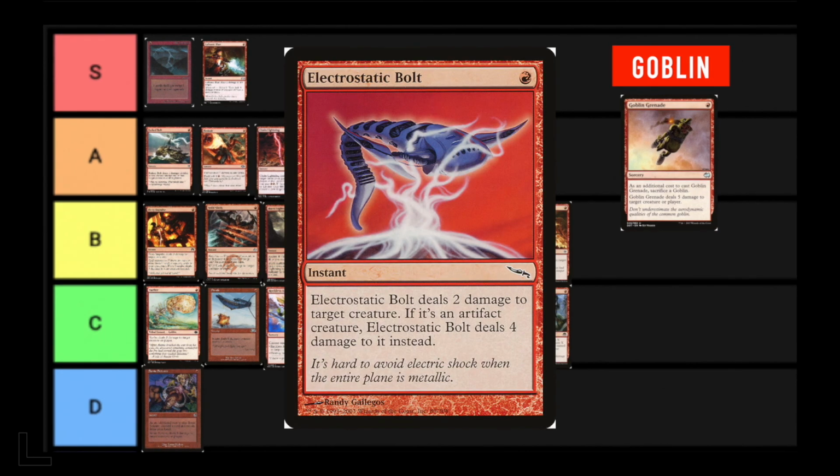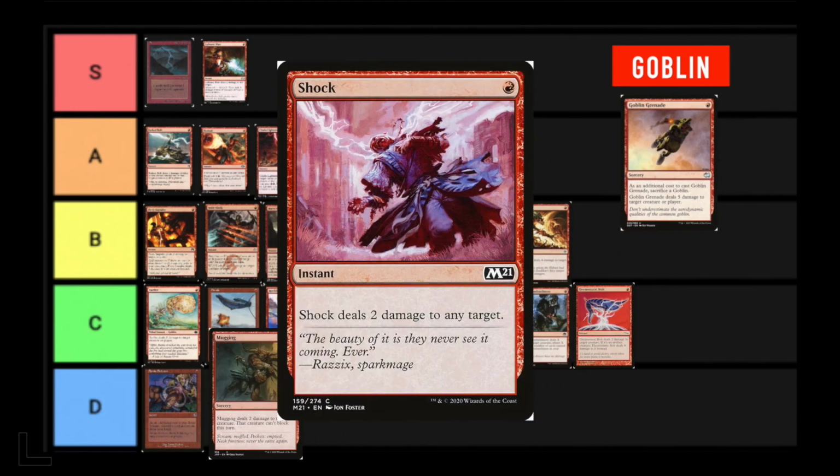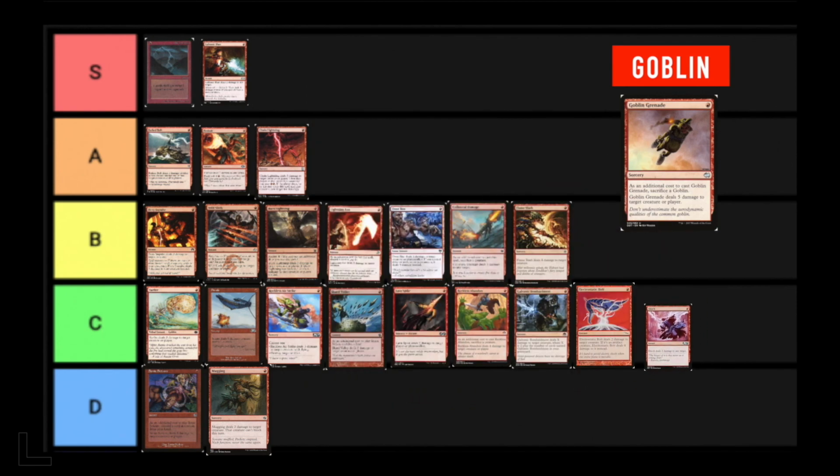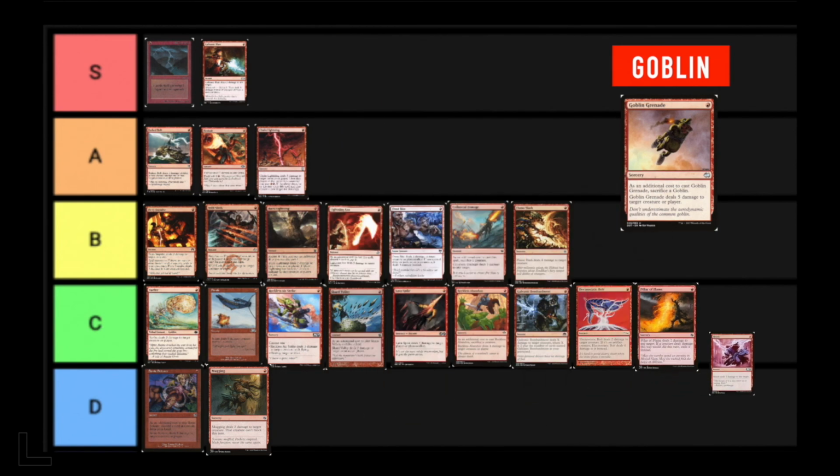Electrostatic Bolt is good at sending cube signals, C tier. Mugging is bad, D tier. Shock is good, I'm going to say C tier, but definitely the bottom of C tier. Pillar of Flame is good because it can signal that Graveyard matters in cube, and that's about it. It's not that good. It's a sorcery.